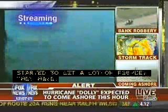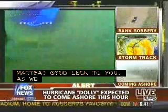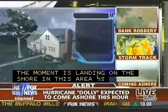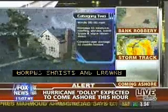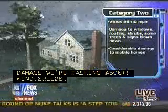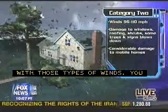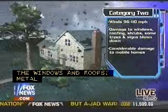We said Hurricane Dolly at this moment is landing on shore in this area between Corpus Christi and Brownsville. We're watching it minute by minute throughout the hour. And it's now a stronger Category 2 hurricane. Here's a look at the kind of damage we can see from a storm like this. We're talking about wind speeds between 96 and 110 miles per hour, though some have said these gusts could be upwards of 115. With those winds, you can expect significant damage to windows, roofs, as we've already seen, trees, plants, metal signs easily blown down, and considerable damage to mobile homes. And let's not forget that this could also spawn a great deal of tornadic activity.